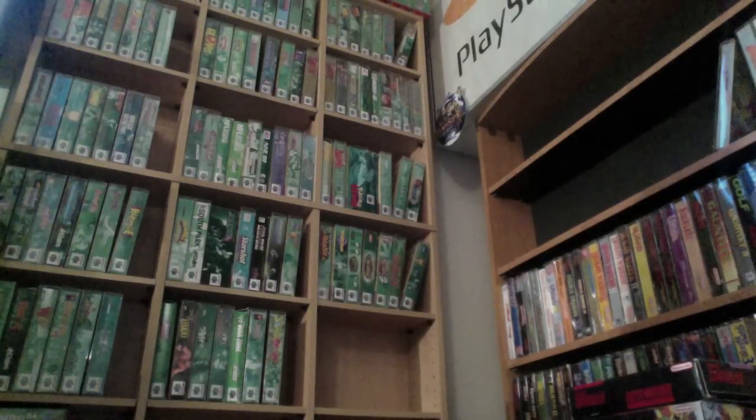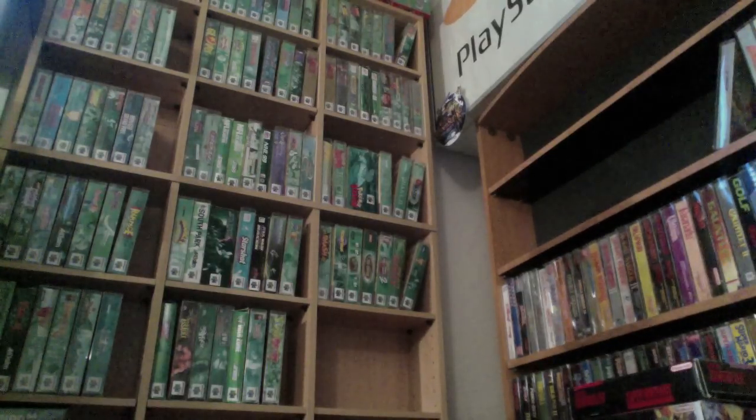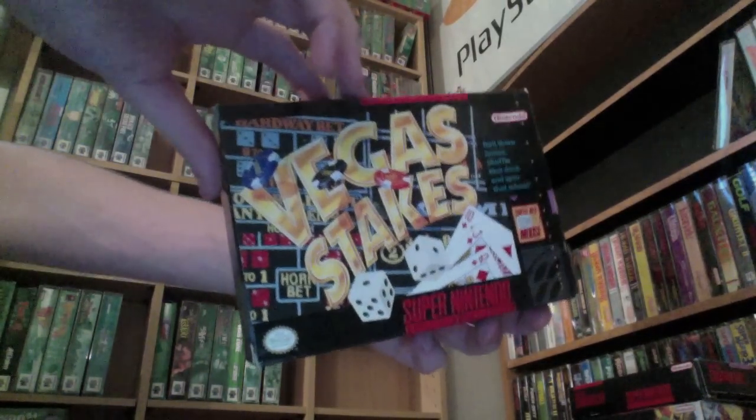I'd like to keep the boxes in as best shape as I can, so if the cartridges are not being stored in the boxes, I don't have to worry about taking them off and opening them and all that. This last stack has my second most rare game in it. So we start off this stack with Vegas Stakes.